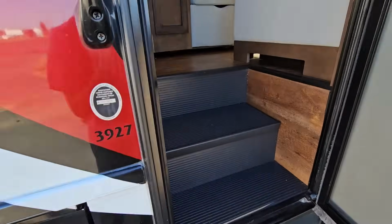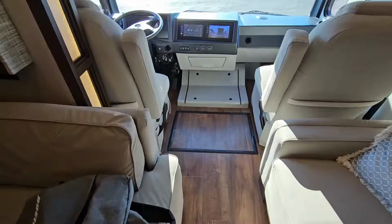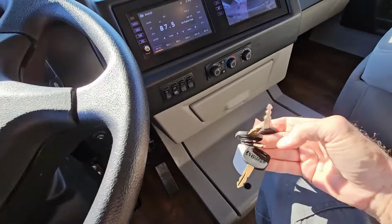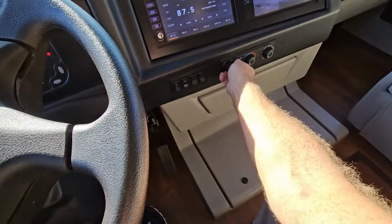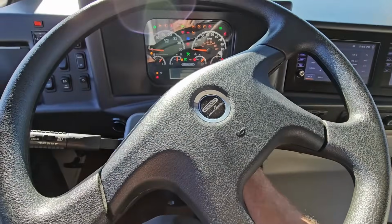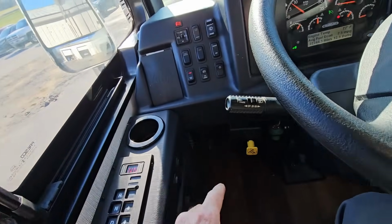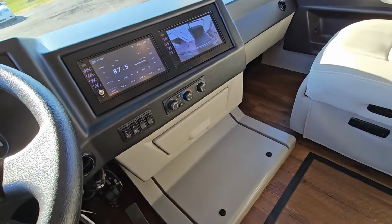All right, so 39 foot. This has a 6.7, I think an ISB, 340 horsepower Cummins diesel in it. Let's see how it sounds. Turn that off. And it has a real parking brake, not a park gear, so that's nice to see too. So definitely a little bit louder than you'd normally get on a diesel pusher, but it's not really offensive, and it won't be screaming at those high RPMs that the Ford V10 does.